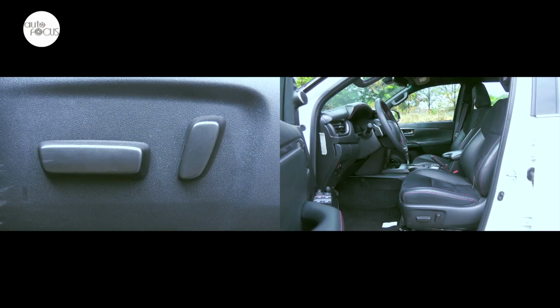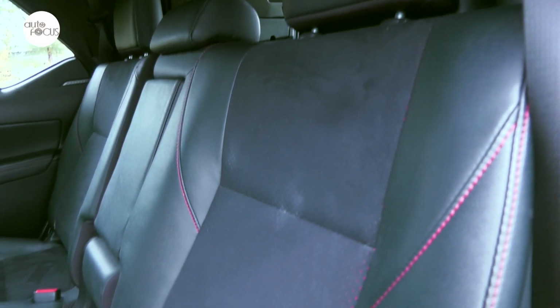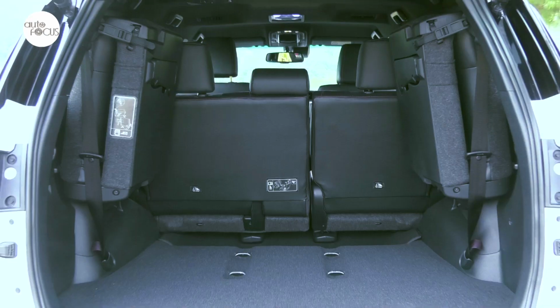Driver and front seat passenger enjoy 8-way power adjusting seats. The second row seats for 3 split 60-40, slide and recline, and come with a one-touch tumble function as well as a center armrest. The third row seat reclines and splits 50-50.